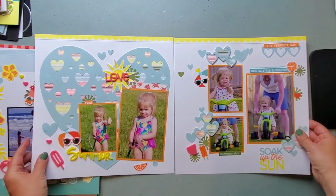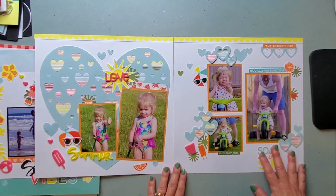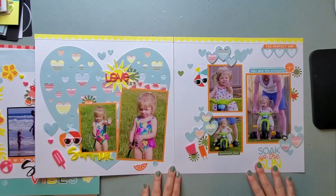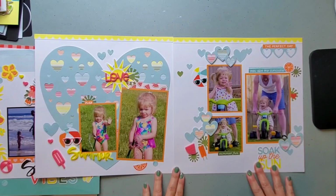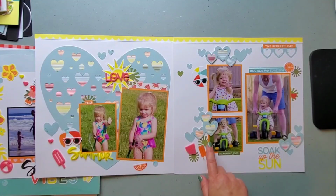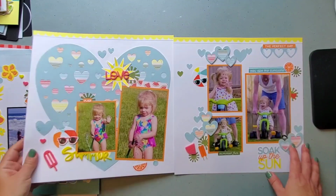Okay, next I'm going to show you the Summer Vibes scrapbooking kit. This makes 6 pages or 3 2-page layouts. This is the first layout. The kit includes the papers that you need. It does include the stickers. It also includes all of these die cut sheets and the acrylic shapes that coordinate with Summer Vibes.